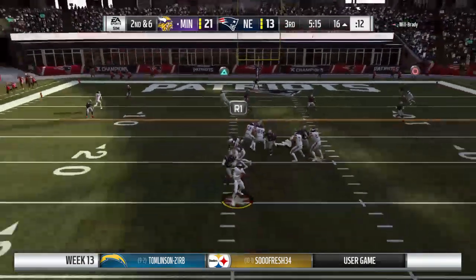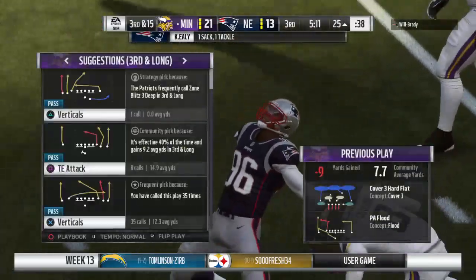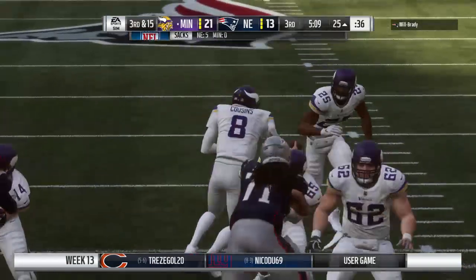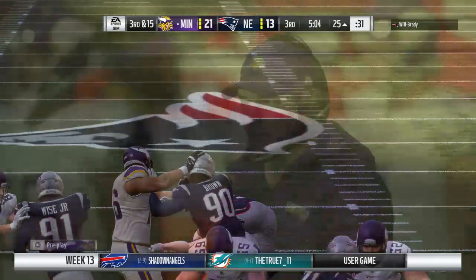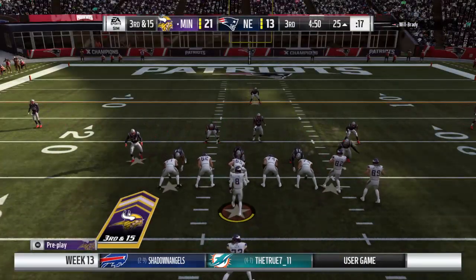They go play action. Cousins under pressure, and he'll go down back at the 26-yard line. Cody Ealy. He's the one that got to him. He takes him down for a loss of 9. Cousins with work to do after the sack as he brings his guys up on a 3rd and long.